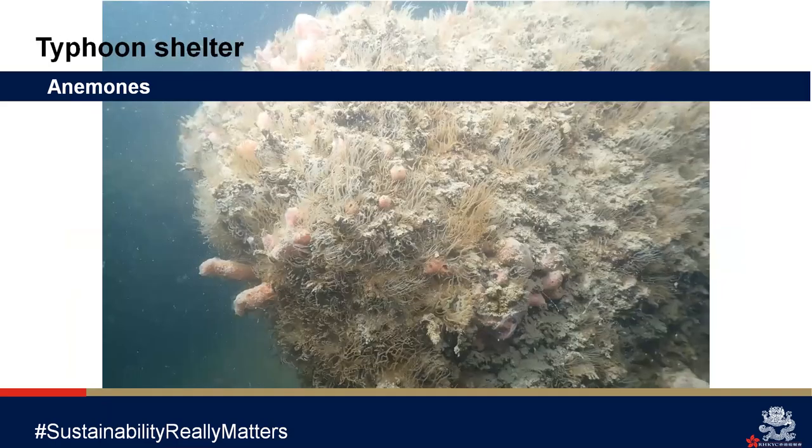We did find a lot more anemones in the typhoon shelter. In fact, many of the rocks and the features of the typhoon shelter are simply blanketed in these anemones. So definitely worth noting, there are a lot of anemones in both of these areas. So if you ever end up in the typhoon shelter for any reason, I hope you don't, unless you're going to dive or look for nature, watch out for anemones, okay?